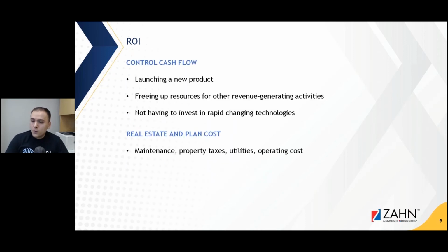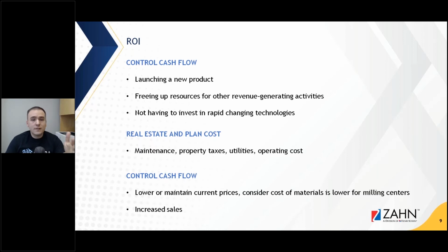And then the next one we have is control of cash flow, real estate, and plant costs. Control cash flow again, it's all about that. Freeing up some of your resources to launch a new product is beneficial. So if you have a crown and bridge department, but now you're really planning to get into digital dentures, you want to be able to outsource some of that crown and bridge work so you can devote your time to developing the proper digital denture workflow, the proper product that you're going to be launching soon onto the market. And so freeing up some of those resources will allow you to do that.